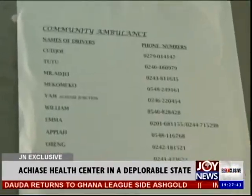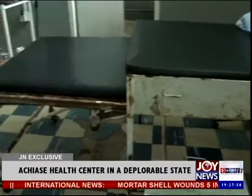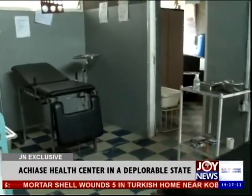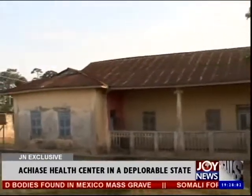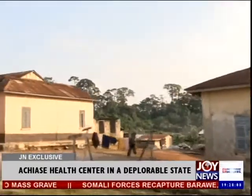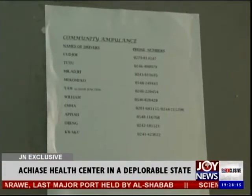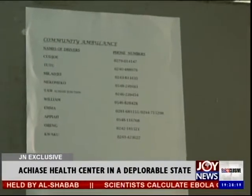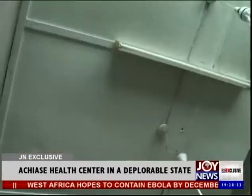That's nice. This is the list of drivers who have been assisting the hospital to take emergency and referral cases to Oda, when there is no ambulance. Community drivers, and you call them the community ambulance. It is really not a funny case. It's a serious case, a pathetic situation here at the Achiase Health Center.